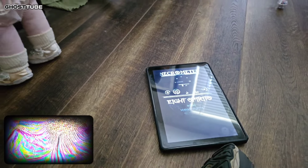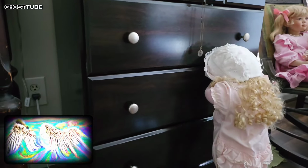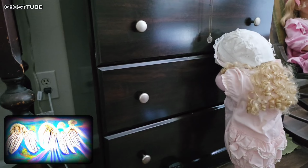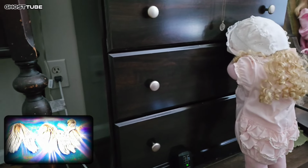Oh, and there's a picture. Oh, this is so cool. See, I told you it doesn't have to be nighttime for activity. It looks kind of like, are those angels? I was about to say snowy mountain caps, but that looks like angel wings.